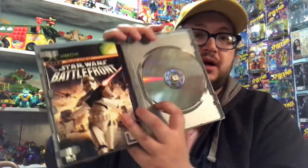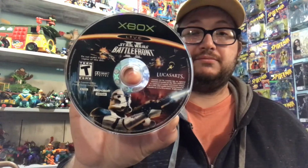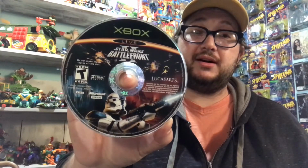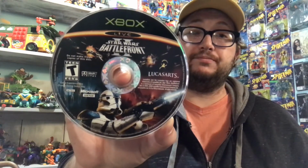I opened it up, and it's complete. But it was like this, and I was like, "What the frick? Who did that?" I thought someone just flipped the CD. As you can see, this is in there, the regular game, and then it had a bonus, Battlefront 2 for the original Xbox. Disc only, but nonetheless, 2 for 1. I couldn't believe it. I took it up there, and I paid $5, because that's how much the games are at the Goodwill that I go to. $4.99.